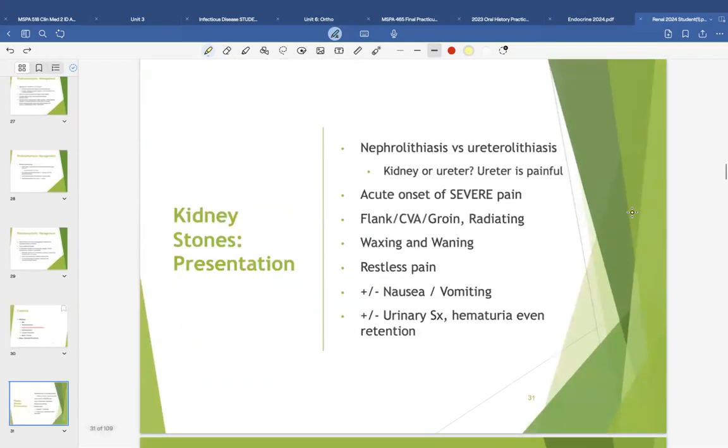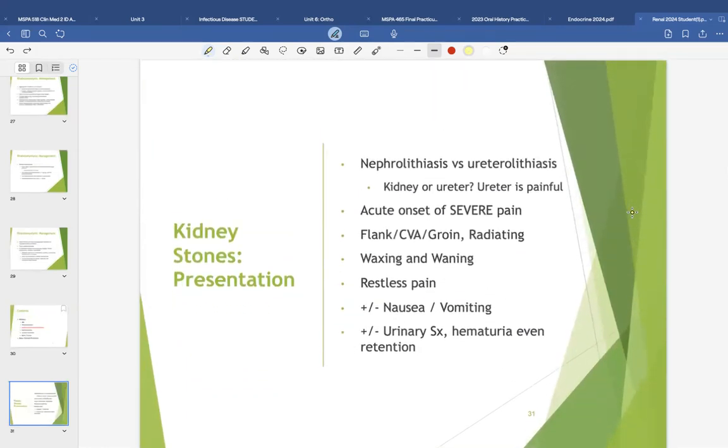Stones. If the stone is in the kidney, nephrolithiasis, it's not going to hurt. If it's in the ureters, it has started coming down, and it's going to hurt. There's a sudden onset of severe pain, radiating down to the labia or possibly the scrotum, maybe the flank, costovertebral angle, or the groin. They come in waves because of the peristaltic motion of the ureters trying to get it out, so it's colicky pain.